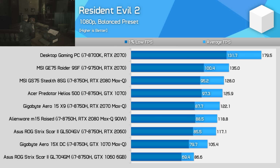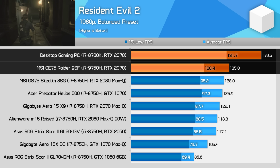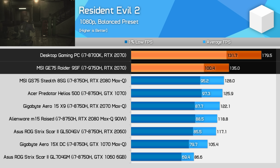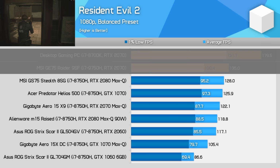But things can also go in the complete opposite direction. In Resident Evil 2, the desktop RTX 2070 beats up on the laptop variant to the tune of 33%, which is a whopping margin. Given we are looking at frame rates well above 100 FPS here, I suspect this is a tag team job with the faster 8700K also lending some assistance to remove CPU bottlenecks.